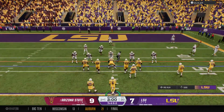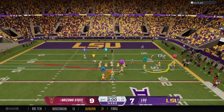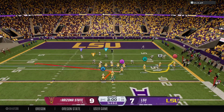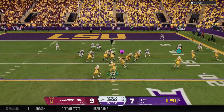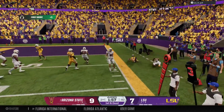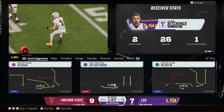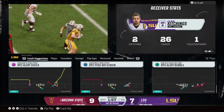The Tigers line up, trying to move the sticks on 3rd and short. Caught in the backfield, it's Kitchings. He steps out of bounds, but not before he has enough to set him up 1st and goal.